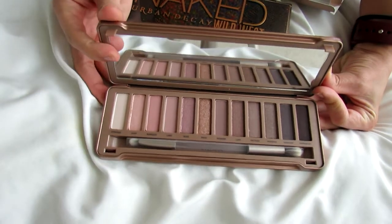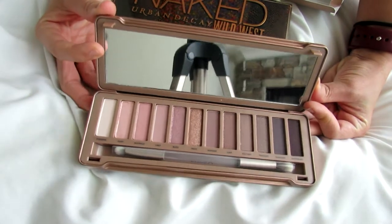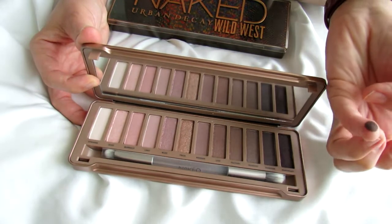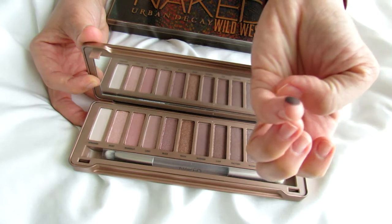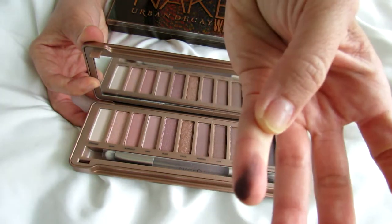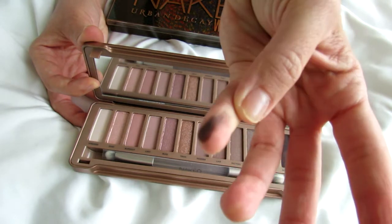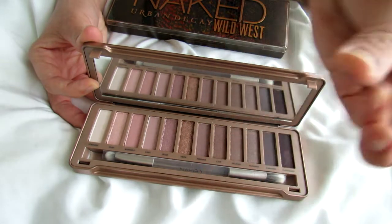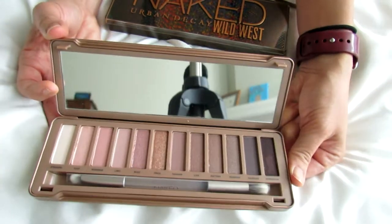Again, I really love that I'm not seeing any glitter in here. Actually, is there a little bit of glitter in Dark Heart? Maybe the tiniest bit of glitter in Dark Heart. I do see it, but it's not a lot. I'm not really bothered by that, honestly. It's not a lot at all.